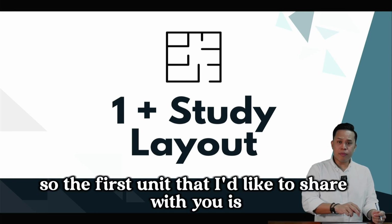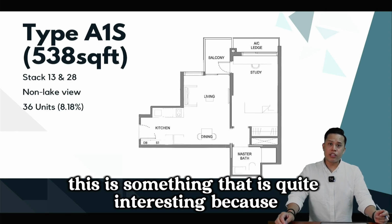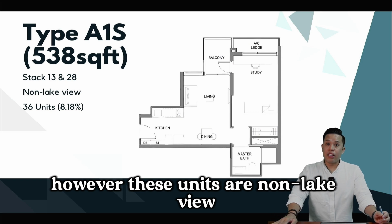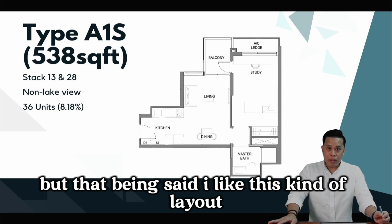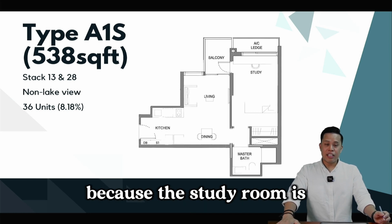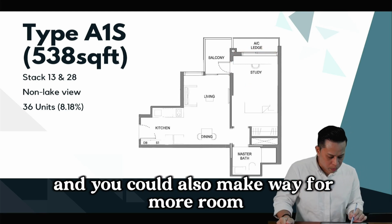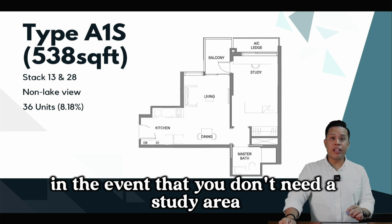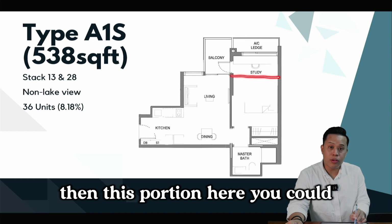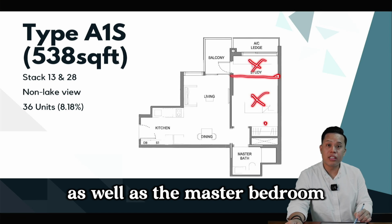So the first unit that I'd like to share with you is, of course, the 1+ study layout. This is quite interesting because there are only 36 units. However, these units are non-lake view. But that being said, I like this layout because the study room is incorporated together with the master bedroom, and you could also make way for more room in the event that you don't need a study area. If you do need a study area, then this portion here you could put on bifold doors or sliding doors to segregate the space between the study and the master bedroom.